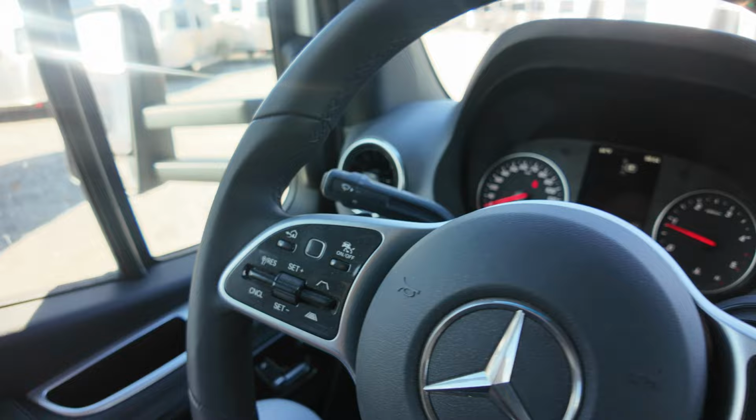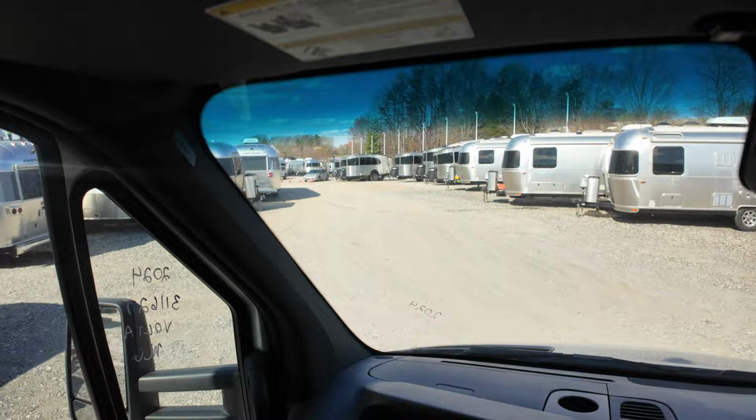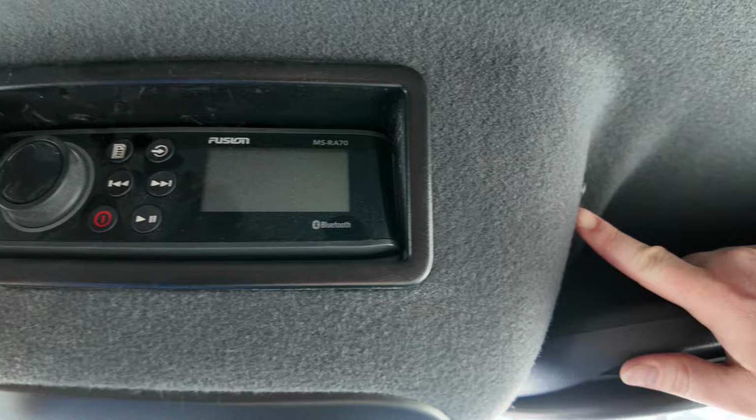So really cool system with Mercedes. Of course, the center cluster there is really nice. And you can see your mileage on one side, your RPMs on the other side. And then there is storage in the doors, as well as storage up here, right there. And of course, we've got that very delivery van mirror, which is what this essentially is. I assume you've got a USB plug. Yeah, that's for this radio. Oh, okay. That USB there. And we also have some other buttons up here, as well as reading lights.